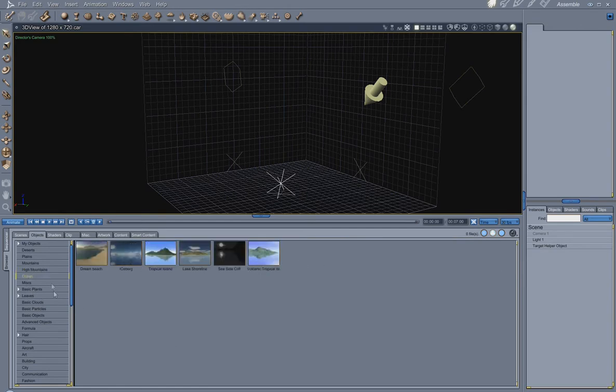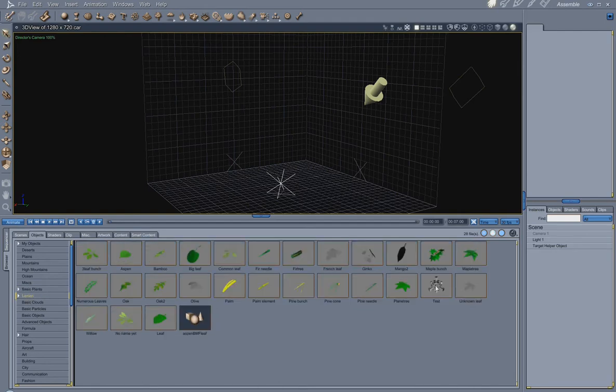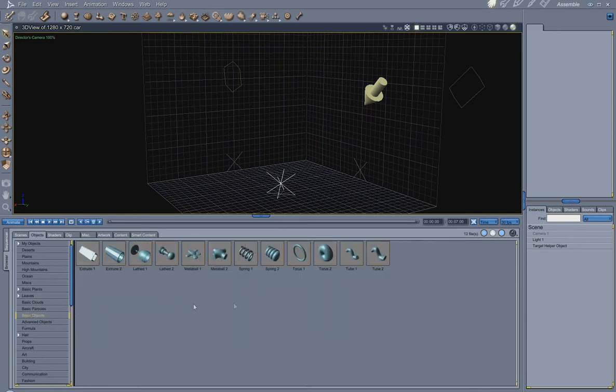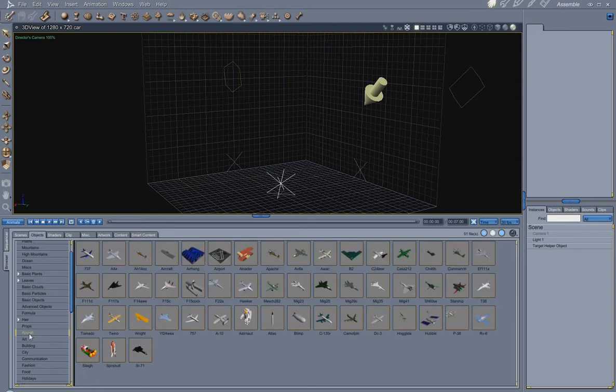We have some ocean examples, miscellaneous examples, basic plants, the leaves for those plants, basic clouds, particles, objects, and those are basic objects. We have advanced objects. We have formula-created objects using nothing more than math to create it. That was a category. These are some categories that I added, and there's nothing in there but aircraft. Some nice little airplane models.